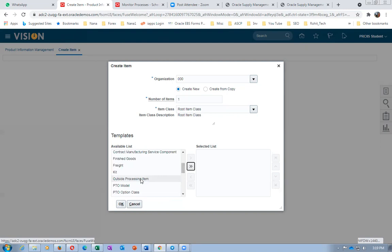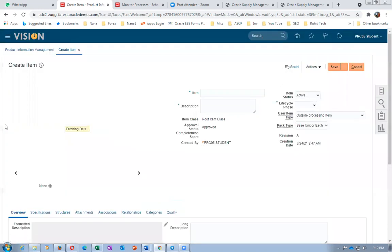Okay, I will now apply this outside processing item. My Tata outside processing is not coming. Some mistake, I don't know. I have done it for the child org. It has to be done for the master org actually. I have done it for the child org. I should have done it for the master org, 000, and it will be coming. Otherwise, what happens? That's the mistake.